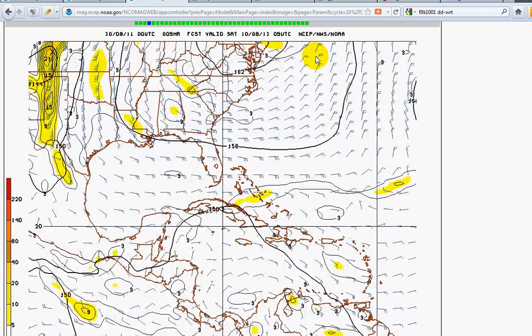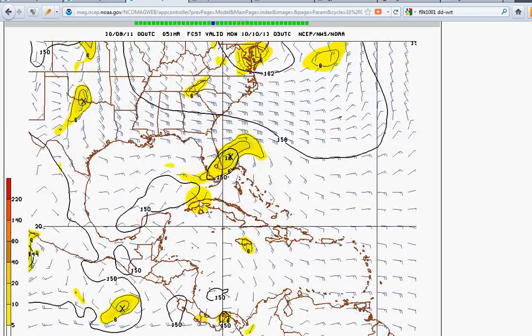Well, we'll bring you more updates on this as we get them, and we will have more model runs for you tomorrow night.